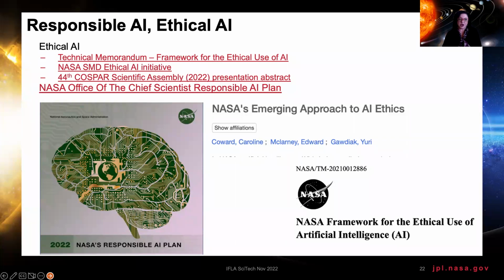Just a couple weeks ago, the NASA Office of the Chief Scientist put out their responsible AI plan, really based on the work that we've been doing with AI ethics. And I want to take a moment to distinguish the difference between ethical AI and responsible AI. Ethical AI, as it's unfolding, is a very turbulent, mercurial space.